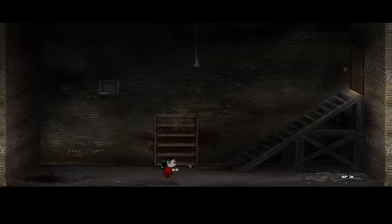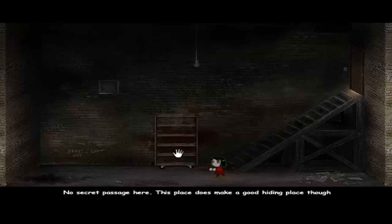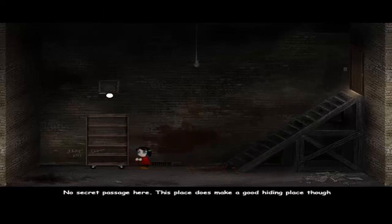Rather not go to the door. Oh, I can hide under here. No secret passage. Okay, well, I can hide here. Oh, whoops. Yeah, let's move this now. Let's climb it.